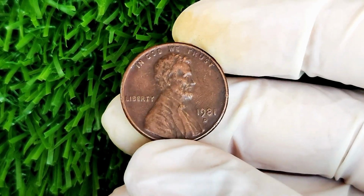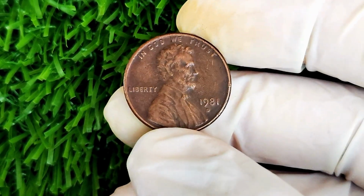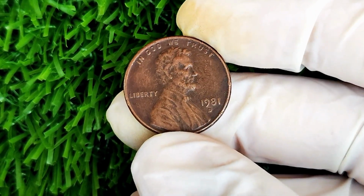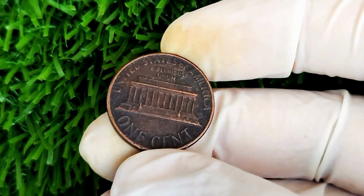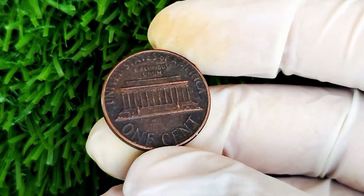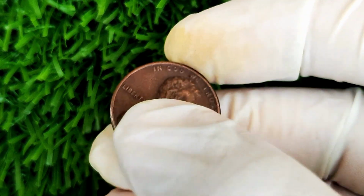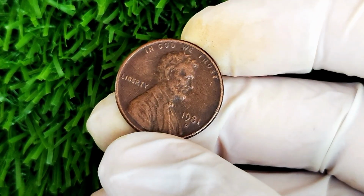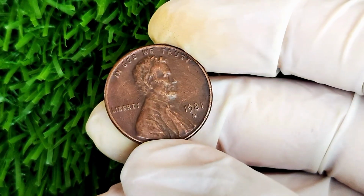But here's the part most people miss. The D mint mark on these coins can look slightly misplaced or faint. The lettering might appear doubled, especially on the word Liberty or the date itself. Some coins even reveal subtle copper anomalies, since 1981 was a transition period before the US shifted penny compositions in 1982. That tiny detail is why it's worth millions, and most people overlook it.